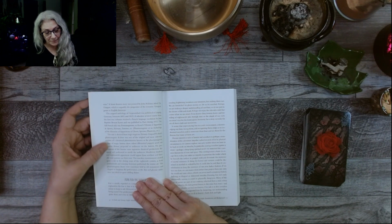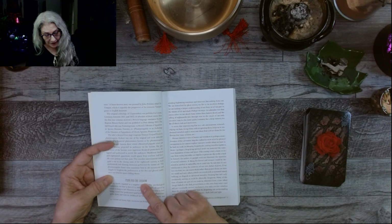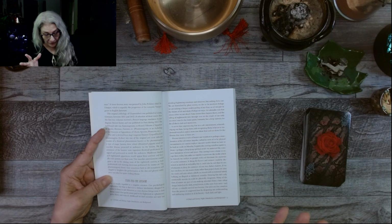Okay, then it goes on about the ghost book. And then we have a section on fear and the shadow. I'll read the first paragraph here.